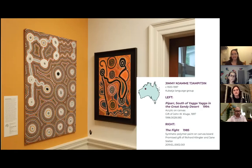And in the 1960s and 1970s, these desert artists started painting. They were encouraged by the Catholic missionaries that were in the area. And this led them to found the first art center in the area, at Balgo, in 1985. So if we look over at the right image called The Fight, this was from 1985. It's one of the first paintings by Jimmy Nami at this art center. And if you look at it, there's a lot of color. It's very expressive.